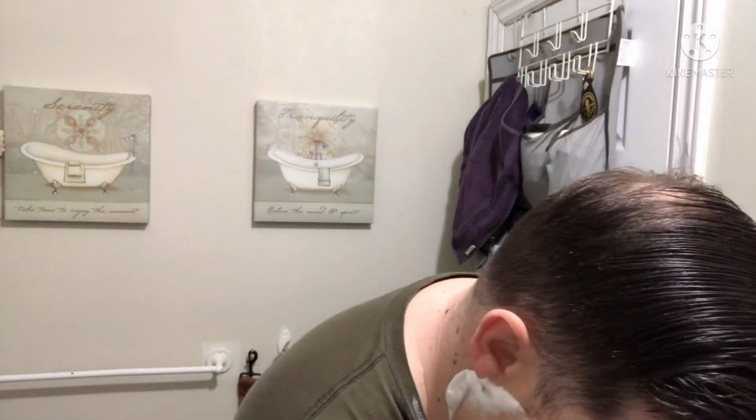Seems that the shaving angle on this is pretty close to standard, I would say, right around that 35-degree mark, somewhere in around there. I'm not noticing that I have to ride the cap or anything like that. Very smooth. Yeah, I like it. I like it a lot.